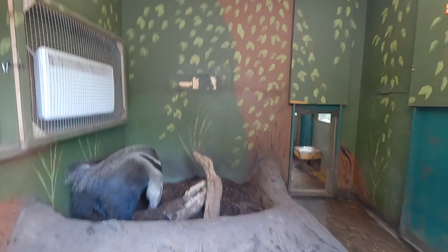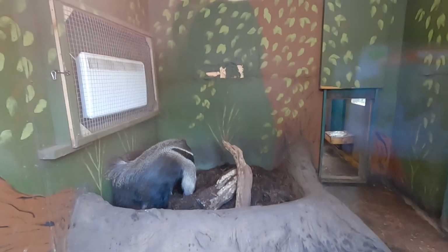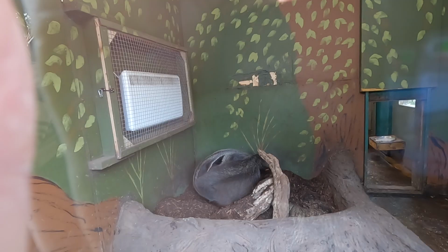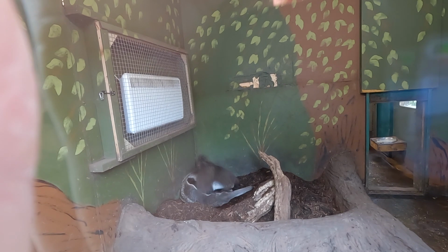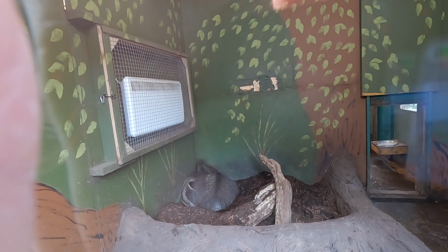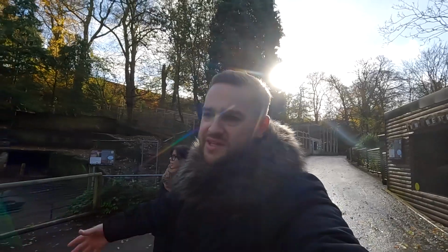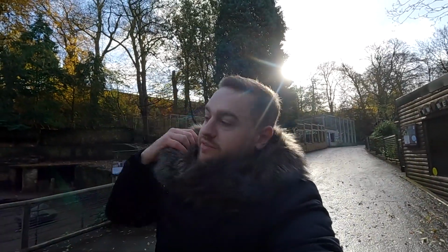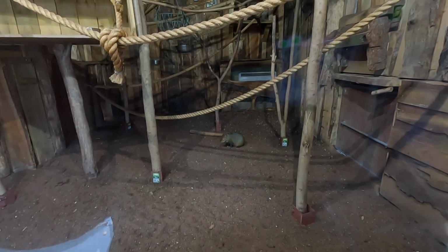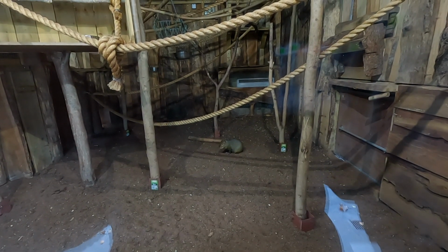Yeah. Oh, he's digging. Oh, look at your nose. Oh, he's covering himself up with his tail. Oh my god. If that's not the cutest thing you've ever seen. Oh my god. Big tail. There we go. Nice. So this is called an agouti. Looks like a giant guinea pig. I reckon it could bite. Yeah, I reckon it wouldn't be that vicious.